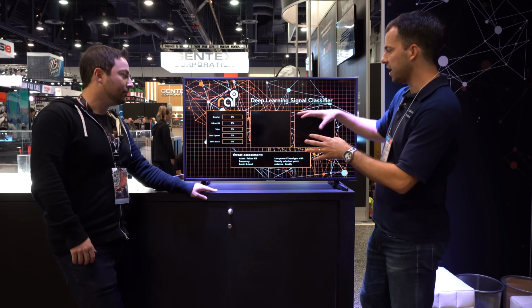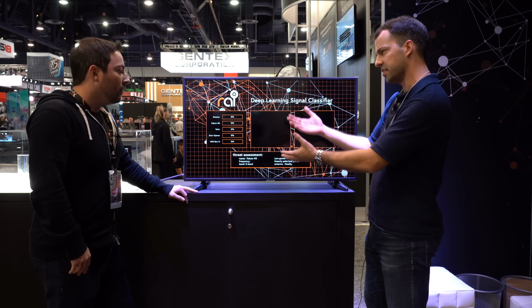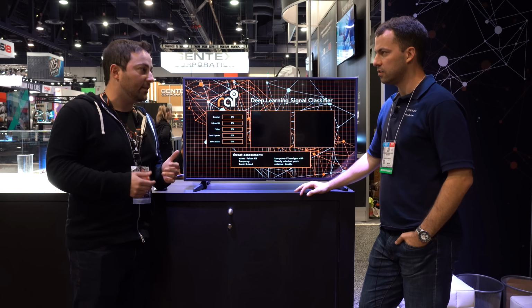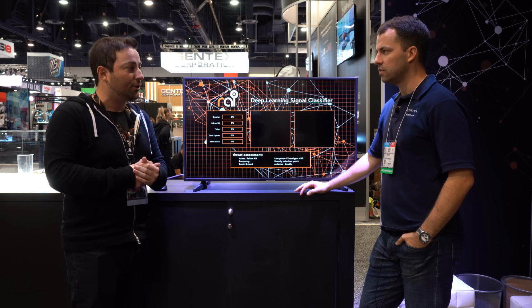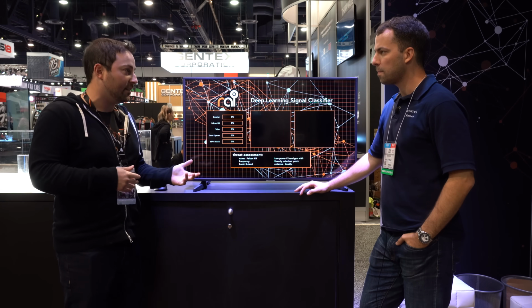So is this what we're looking at? Is this just a demo for the show, or is this running on an actual radar detector, or what is this? So this is actually running on our production radar detector hardware. This is our production horn, our production circuitry, and it's running on the exact same single board computer, or SBC, as we call it.